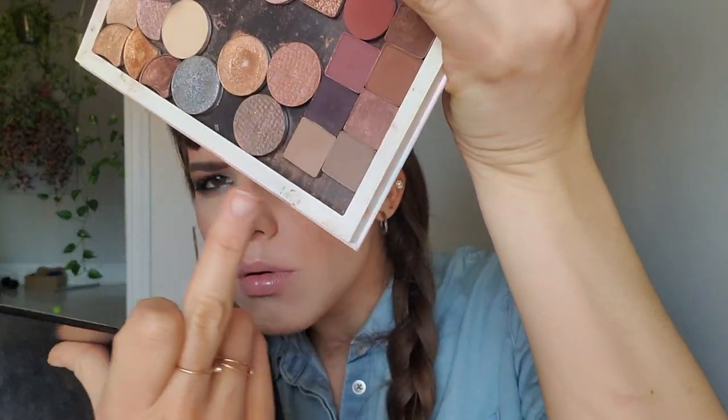And other shadows, whatever. Verminger's on my brow bone, and a depotted shadow from Subculture, which is right there, is my transition. Just so you know, I guess.